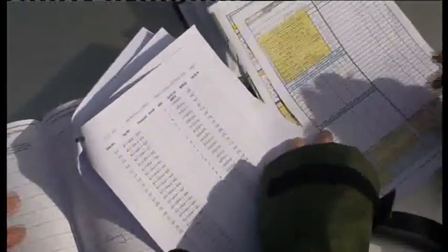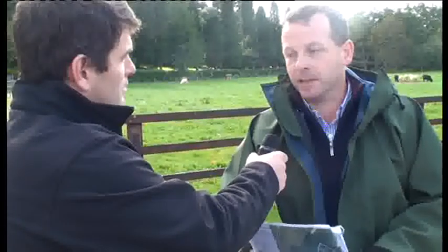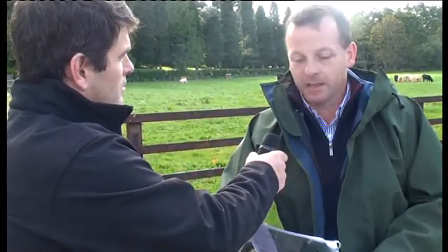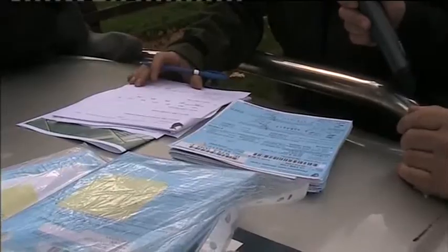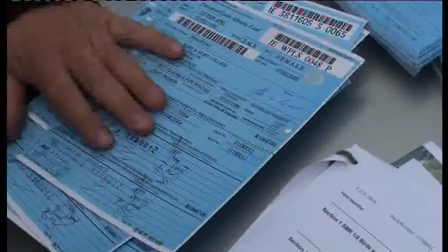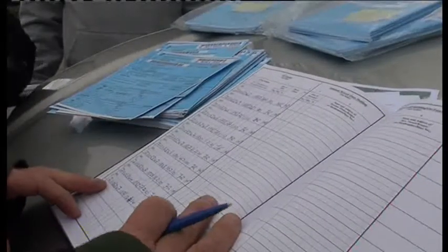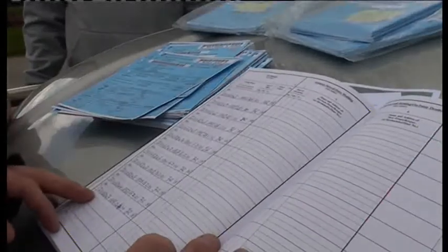Well, basically we'll arrive on the farmer's holding with a recent cross-compliance report, which is listing all the animals on the applicant's holding on the day it was printed, and also land parcel maps to identify where the applicant's animals should be. We'll request all passports and the bovine herd register from the farmer. Then we will proceed to check the passports against the cross-compliance report to see that we have a passport for every animal that's listed on the applicant's herd profile.